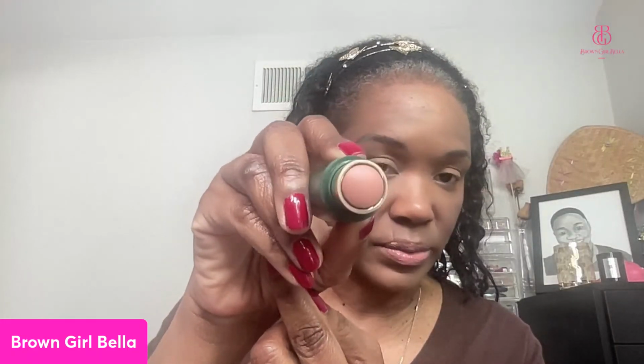This was from Westman Atelier's holiday package. They had 3 different cream blushes, and this one was Mimi, and that's how Mimi looks. At first I thought, this don't look like it's going to be brown girl friendly. But then I remembered, please. Then I remembered Mother Pat gave me something similar.